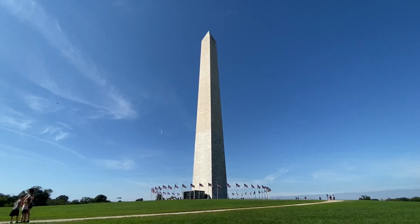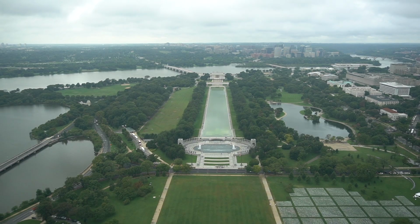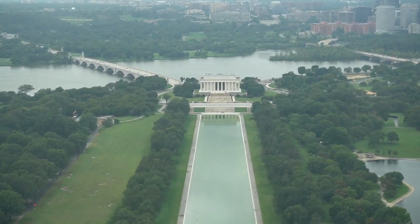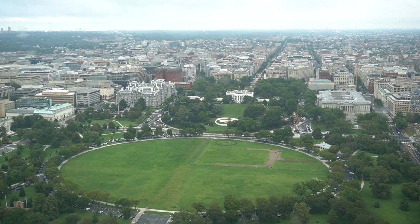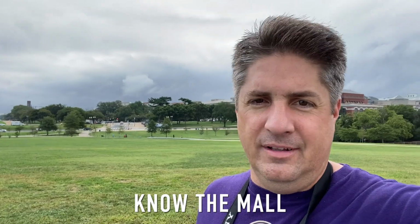So number one, I'm standing right here next to the Washington Monument. Make sure to get tickets to go to the top of this thing. It is really a must-do when you come here. Tickets cost $1, but you just have to get them on recreation.gov. Once you get to the top, you'll be able to see all around the city. It's the tallest structure in the city. You'll be able to see the Lincoln Memorial, the Jefferson Memorial, the White House, and the Capitol building. This is a must-do.